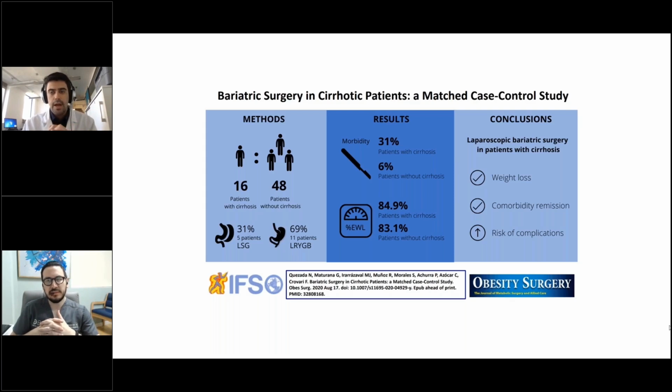I would say that probably that was our main concern, not making injuries to the liver when pulling it up. And if you have portal hypertension, probably that would be a very hard problem to deal with. But in this case, it was not a problem at all. As you can see, we did 69% of Roux-en-Y gastric bypass patients, and we had no problems with fundal varices or gastroesophageal junction varices. So there were no problems about that.